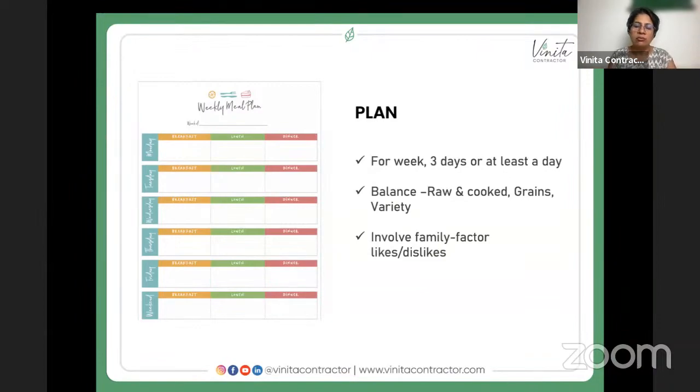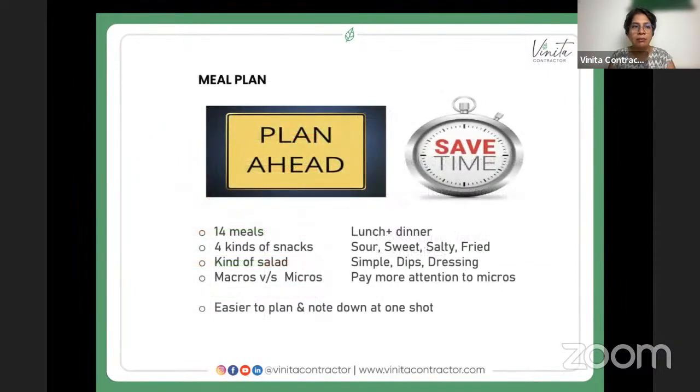Molasses is also not very different. Again, it's not very practical to include molasses in everything that we make. So you can plan for 14 meals. If you're doing for a week, you can try 4 types of snacks: sour, sweet, salty. And when we mean fried, we mean the kind we're going to show you in the fried pakoda recipe right now. Which kind of salads are you going to do? Are you going to do simple salads, or with dips, or with the dressing?